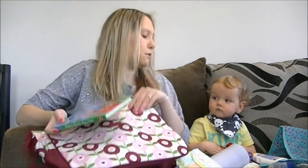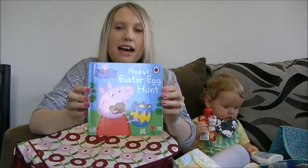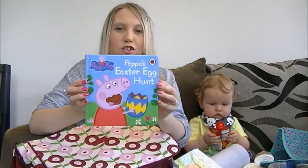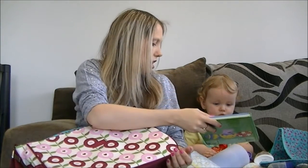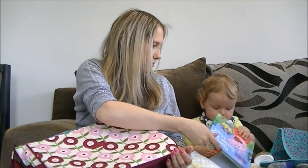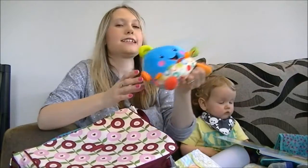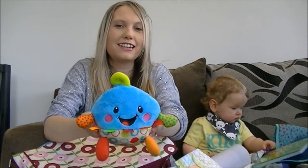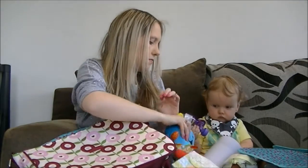And then last but not least, we usually take a couple of toys. One that Oscar's already had out, which I'll show you in a minute, and at the moment he takes his Peppa Pig Peppa's Easter egg hunt book because he enjoys that one. You like that one? Is that your Peppa book? Yes, so you're going to read your Peppa book. And then he usually takes this little giggly thing from Fisher Price. He likes to take that as well. Oh, everything's going to go on the floor.